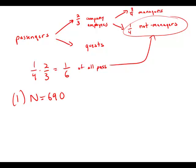Statement number 1 tells us there were 690 passengers on the whole cruise ship. So this tells us the total number of passengers. From this, we could very easily figure out 1/6 of that, and that would be the number of non-manager passengers. And so this statement is 100% sufficient.